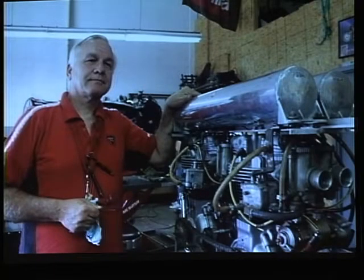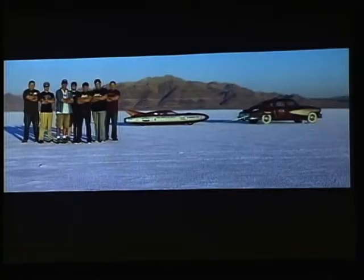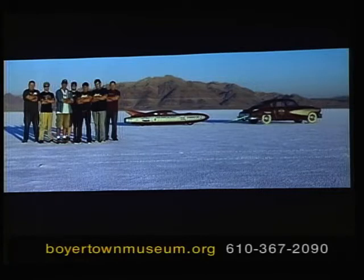And this is Jim Leggett. He did the restoration of the engines. This is out in Bonneville, 2014. Steve Tremulous in the center, myself, Sean and Mike Tucker, and our crew.